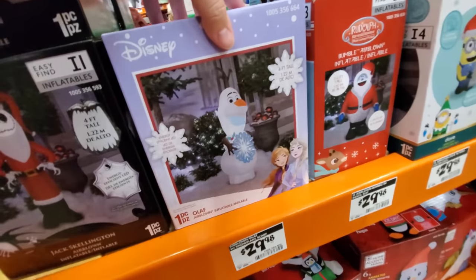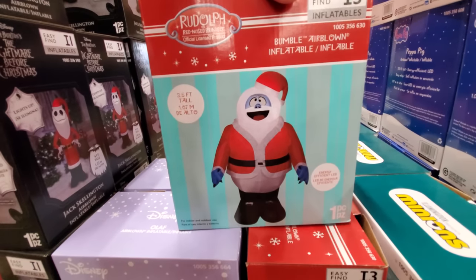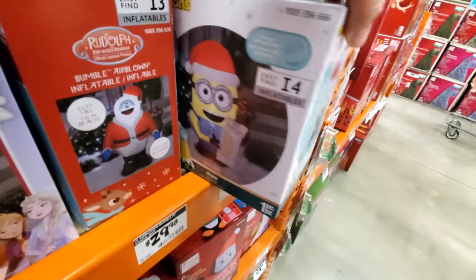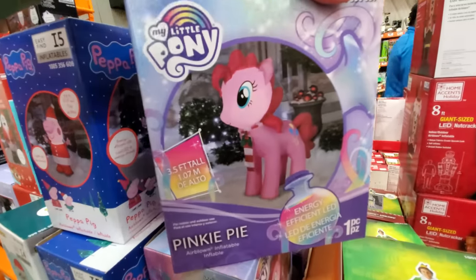We got Olaf. Oh, look, we got Bumble. Check it out. That is so cool. 3.5 feet tall. I wish he were bigger, but that is cool. We got Minions here. That's cool. Look, Peppa Pig. My Little Pony. Hold on, let me turn it around. Yeah, look at that.